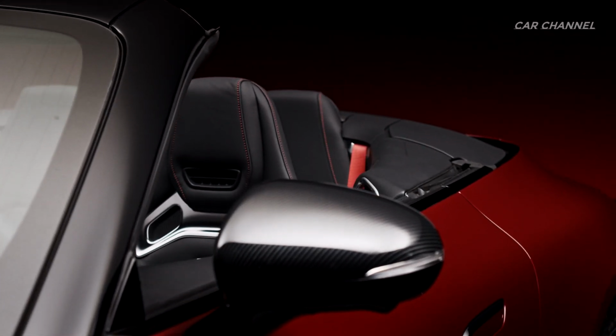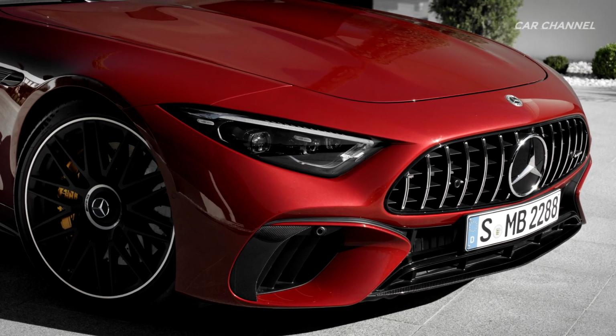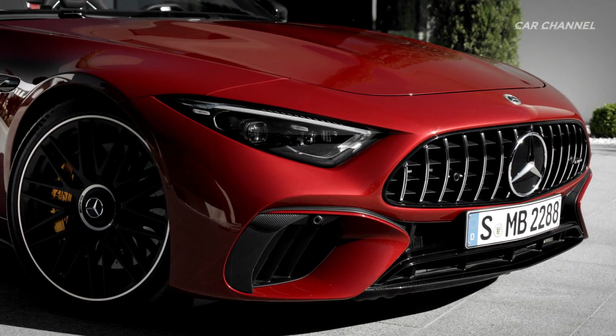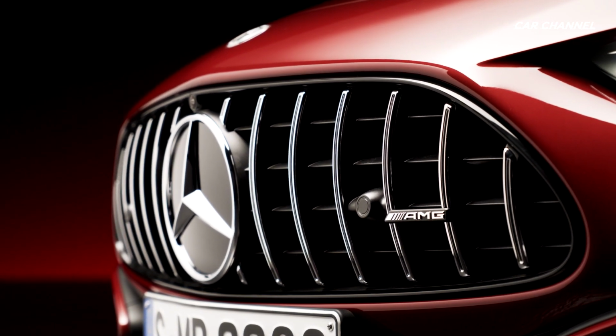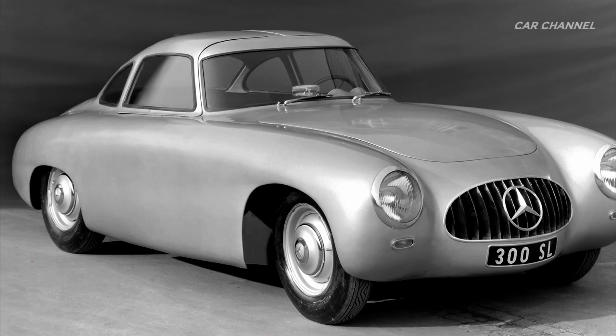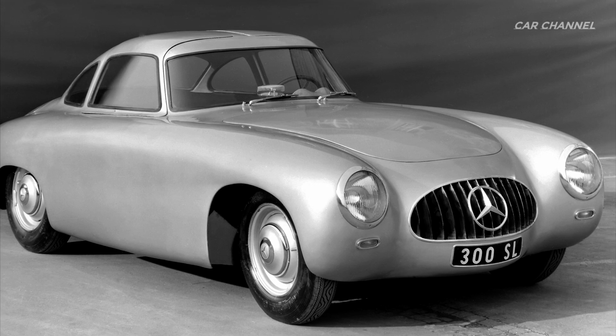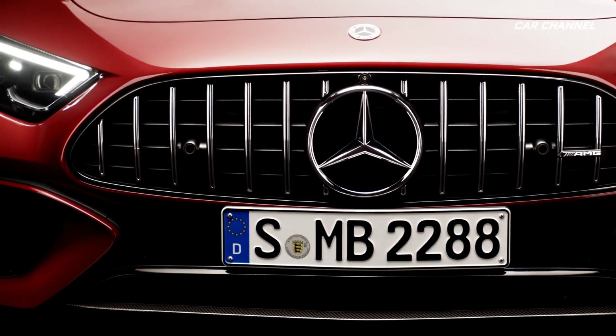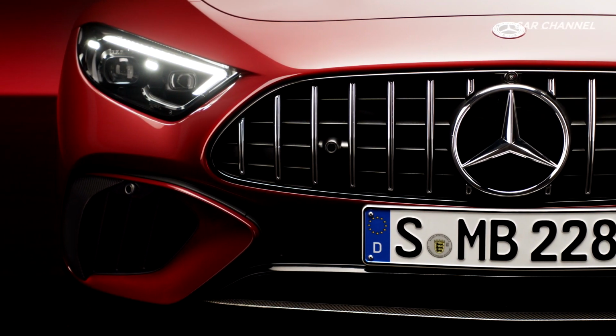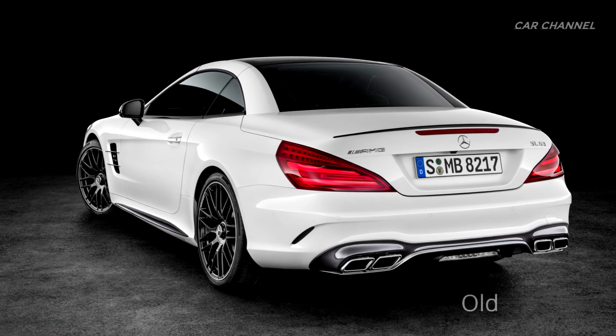The AMG-specific radiator grille emphasizes the effect of width of the front and, with its 14 vertical slats, cites the ancestor of all SL models, the legendary 300 SL racing sports car of 1952. Other distinctive design elements include the slim, sharply outlined digital light LED headlamps and the equally extremely slim LED rear lamps.